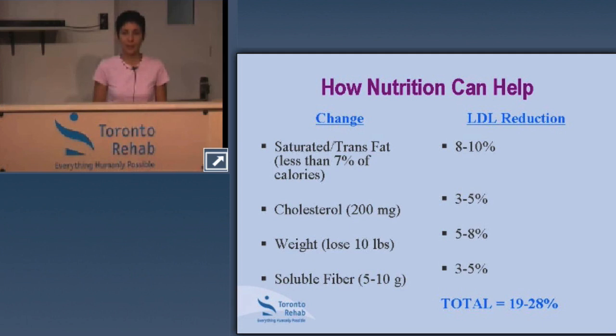How can nutrition help? So here is some more information that proves that improving your diet can help reduce cholesterol, specifically the LDL, that lousy cholesterol. So when we consume less than 7% of total calories for saturated and trans fats, that can potentially reduce LDL anywhere from 8 to 10%.